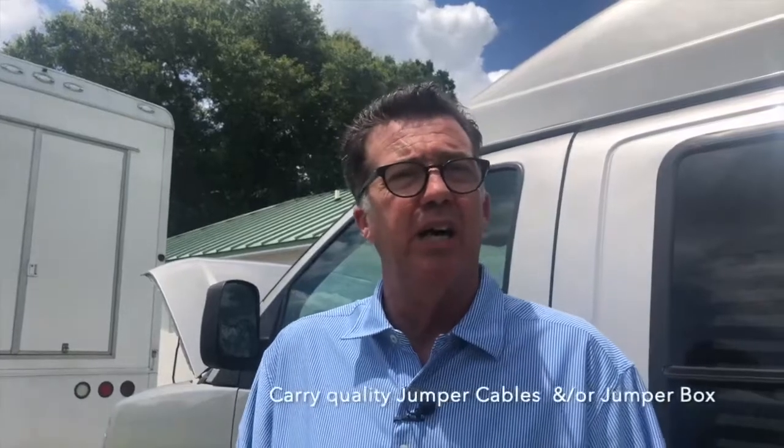We'll go back inside and finish up with some information and give you some advice on things that you might want to carry in your vehicle for safety. Things such as jumper cables, a jumper box, a piece of equipment that's rechargeable that you can use to jump start your vehicle. Those are very important and can be purchased relative to the size of vehicle. You have different size boxes for different size vehicles. But that's it for outside now. We'll go back inside and finish up.